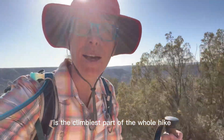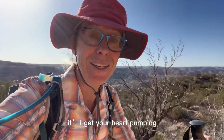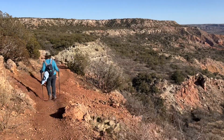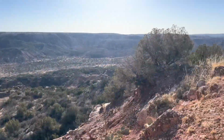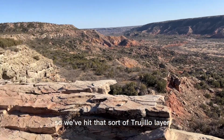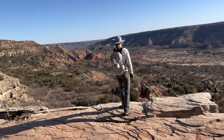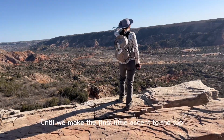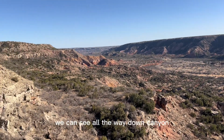This is the climbiest part of the whole hike. This little half-mile section of Rock Garden. Look at your heart pumping. So we've hit that sort of Trujillo layer, I believe it is, of sandstone of Rock Garden, and we'll stay up here until we make the final little ascent to the top. It's beautiful. We can see all the way down canyon.